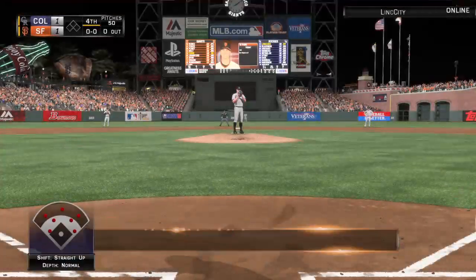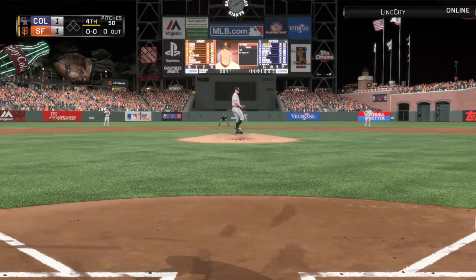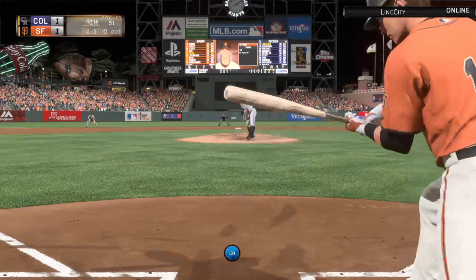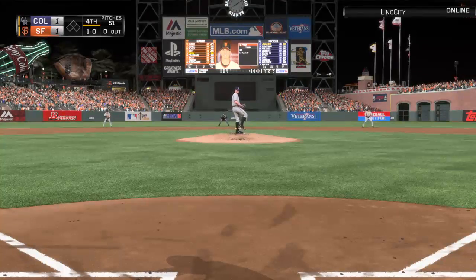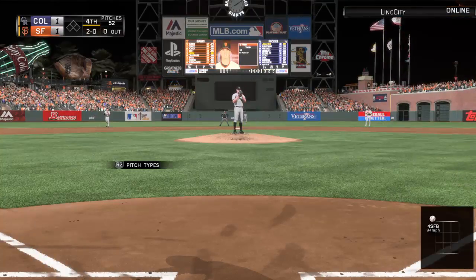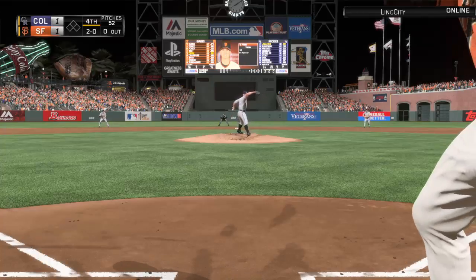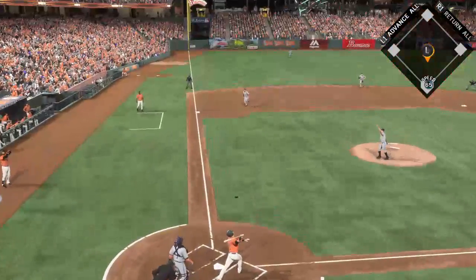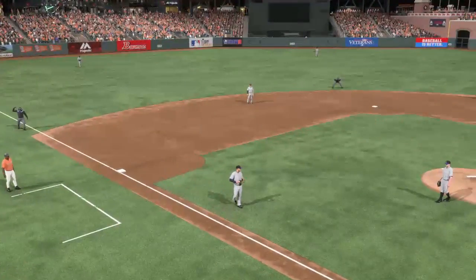Joe Panik is set to lead us off in the home half of the fourth inning. First pitch of the at-bat on its way. And no swing, apparently. Ball 1. 1-0. 2-0 now. And this is popped high in the air toward the left side. Arenado near the bag at third. 1 away.